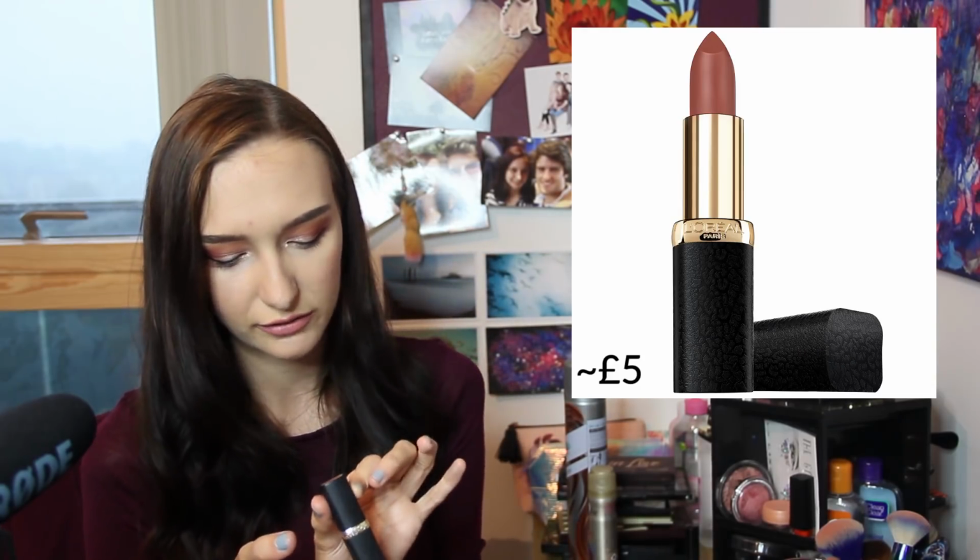Another favourite lip product of mine, which you'll probably see me wearing in probably every other video if I'm honest, is this L'Oreal Colour Rich Matte Lipstick in Moka Chic.